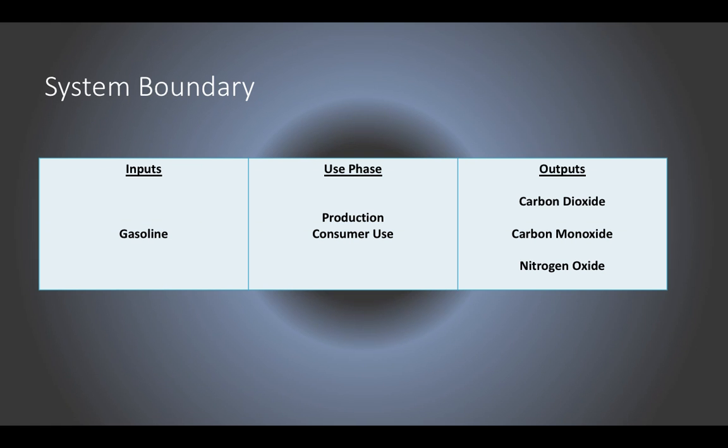Looking at our system boundary, we can see that gasoline is our input, and the use phases under consideration are the production and consumer use phases. The outputs of our system are greenhouse gas emissions such as CO2, carbon monoxide, and nitrogen oxides, all of which can be represented as kilograms of CO2 equivalents.